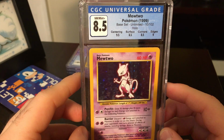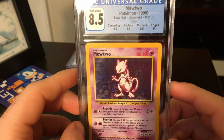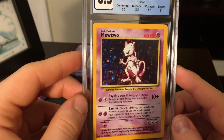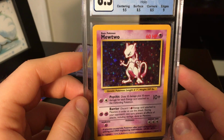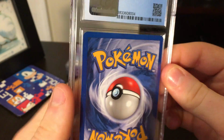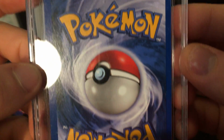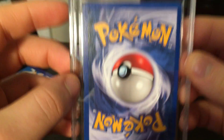This Mewtwo got an 8.5. 9.5 centering, so really good centering. Then 8.5 surface, corners and a 9 edges. And I knew when I sent this that this was one of my weaker, quote-unquote weaker holos. It's just kind of an extra I had. Like you can see that corner's got something up there. Yeah, somewhere down there. Like it's not perfect.